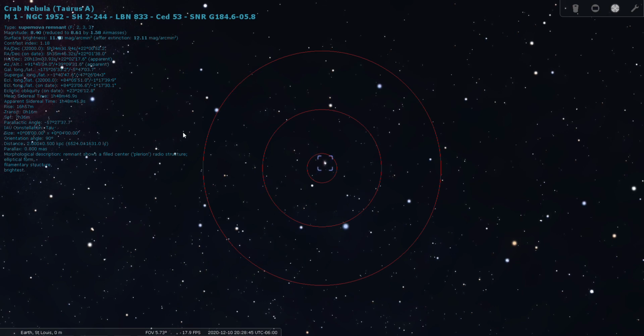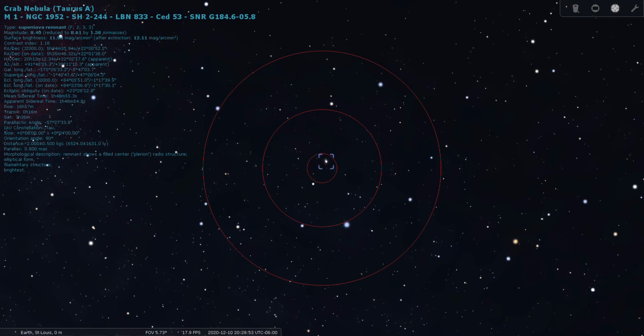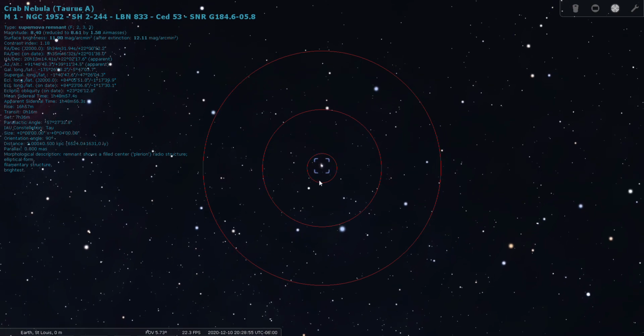So imagine you're starting with your Messier list, you're going to do them in order, you start with M1 and you fail right away because you can't see it. It's a little disappointing. So it's not your fault, it's a difficult object.